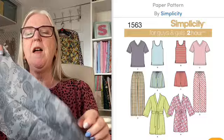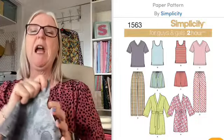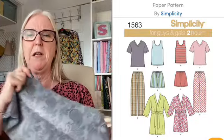So the other thing that I made, and I've definitely talked about it, was a Simplicity wrap dressing gown for my daughter in this fabric. I've given it to her now, and she very kindly took a photograph, bless her, at a flat. I think she had the phone resting up against something, and I'm going to drop that in a second.